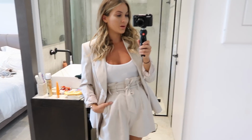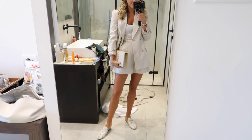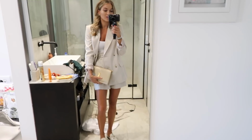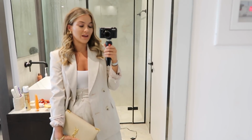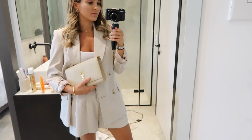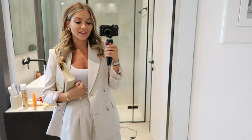I will obviously pop it down below for you. And then I've just popped on my YSL clutch. This has a strap as well, but I always just make it into a clutch. This is another item that I have owned for so long, and I just never ever wore. And then I seem to have worn it so much this holiday. So kind of found a new love for that.